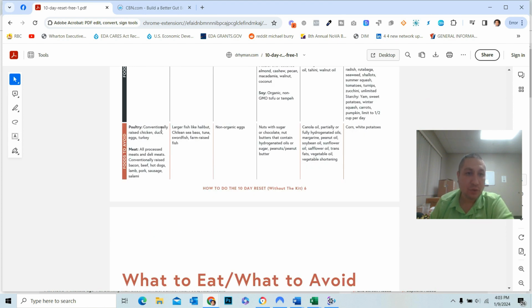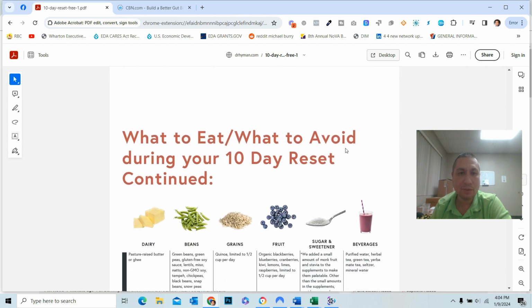Okay, meats to avoid: conventionally raised poultry, chicken, ducks, eggs, and turkey. All processed meats, avoid those, like hot dogs, pork, sausage, salami. Avoid larger fish: Chilean sea bass, tuna, swordfish, and farm-raised fish. I think the reason they're saying to avoid those is because they tend to be unhealthy. Non-organic eggs, avoid those. Avoid nuts with sugar, chocolate, nut butters that contain hydrogenated oil, and peanuts. Avoid canola oil, partially hydrogenated oil, margarine, peanut oil, soybean oil, sunflower oil, sassafras oil, trans fat, vegetable oil, vegetable shortening. Corn, white potatoes, avoid those.